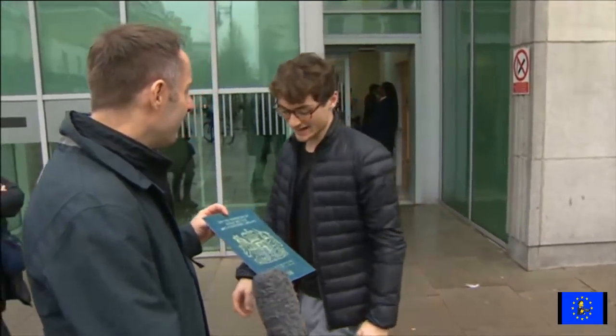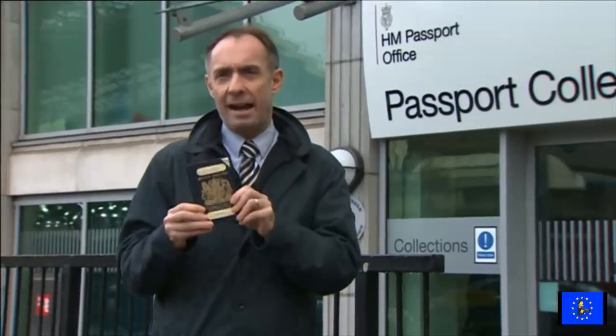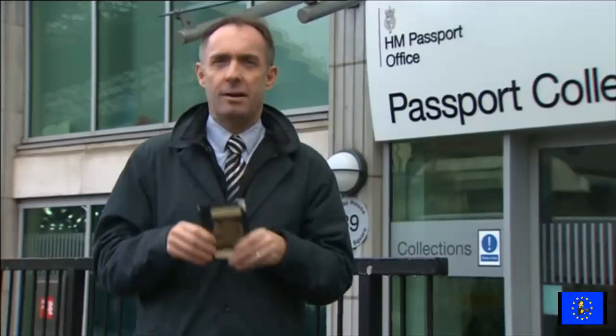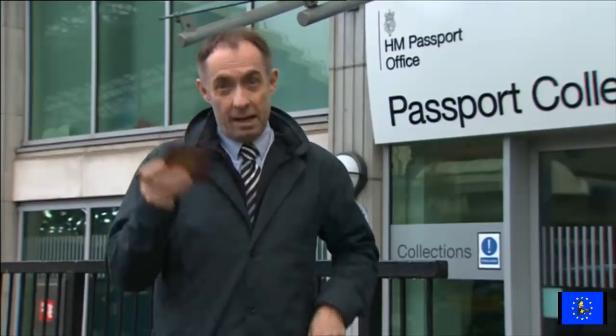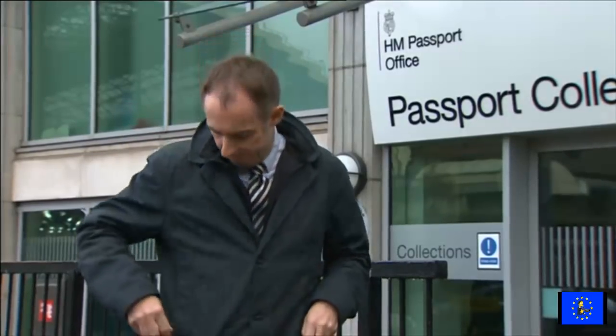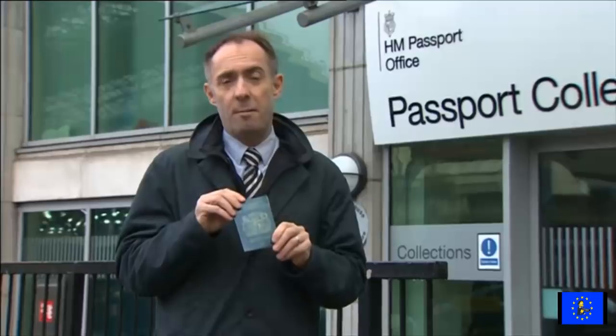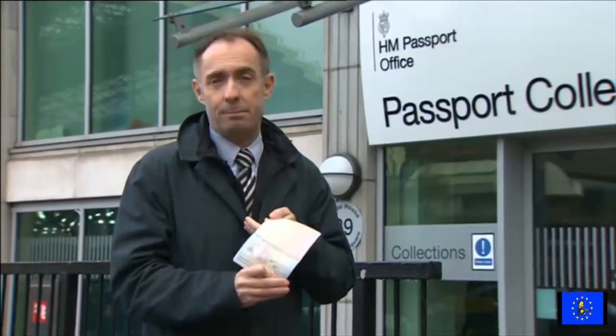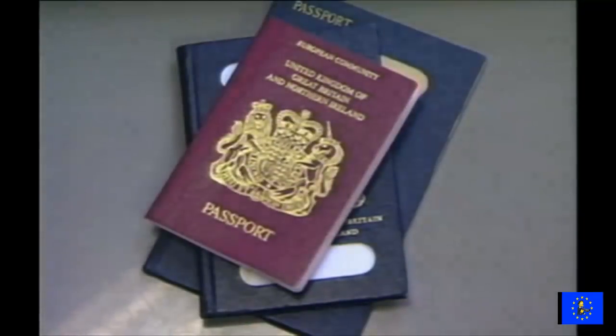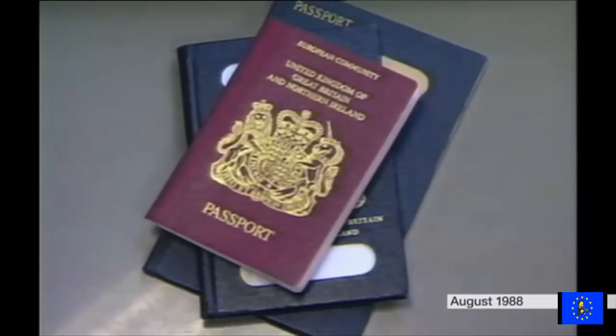The last true British passport was hard-backed, much bigger, and a very, very dark blue. The European one, which replaced it way back in 1988, was smaller, floppy, and much easier to put in a pocket. The new one, and this is just a mock-up, will be of roughly the same design, but it will keep all of the security features which make it so hard to copy, and it will add some. This is the passport of the future, and it's in circulation from today.